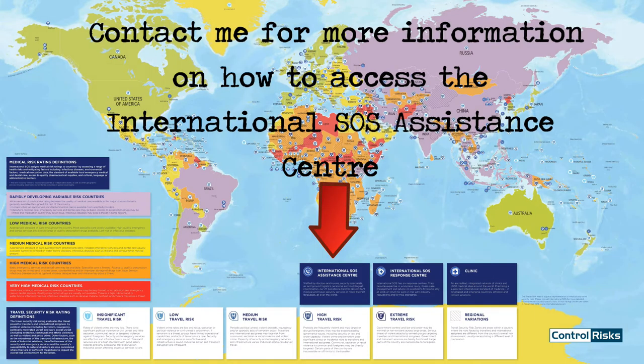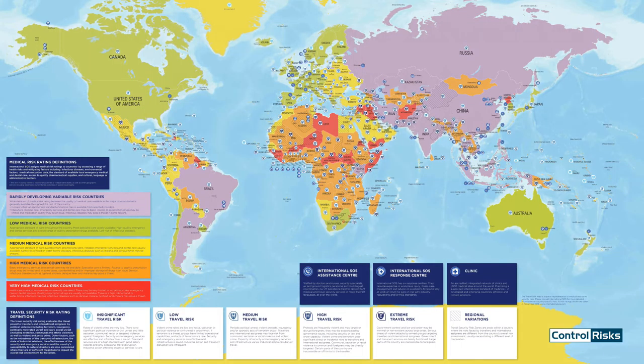Further information you'll find that is extremely useful are the locations of all the International SOS assistance centers across the world. They are staffed by doctors and nurses, security specialists, and can give you 24/7 medical, travel, and security services and assistance in over 100 languages all over the world. There you go. Very easy to use, but very important to have and to look at when you plan your next trip.